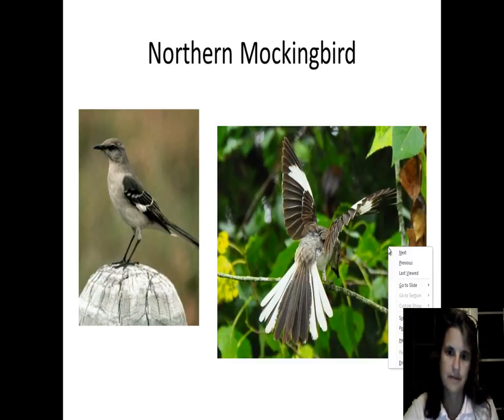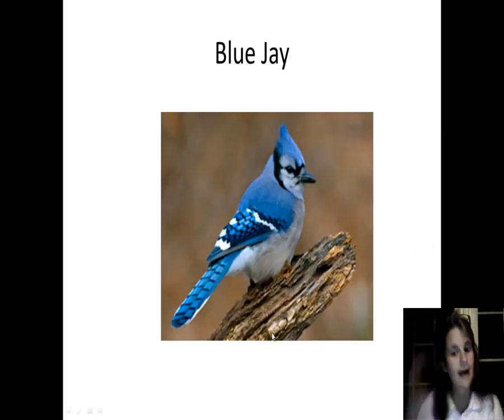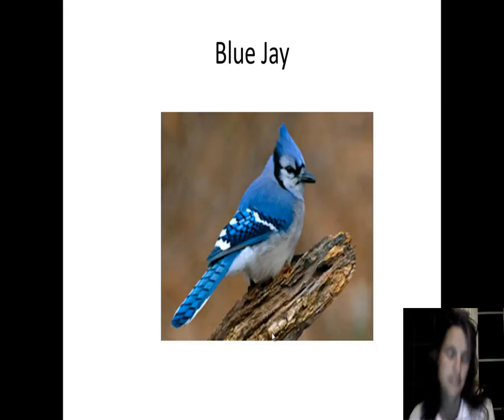The next bird, the blue jay. Can be a mimic too, to some degree, but generally speaking, blue jay is a screamer. It makes just a screeching cry most of the time. Sometimes it actually sounds like a red-shouldered hawk, and can sound very convincingly like one, but most of the time they're screamers.